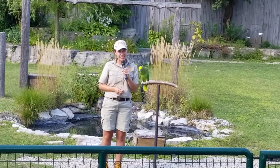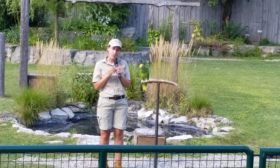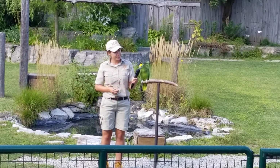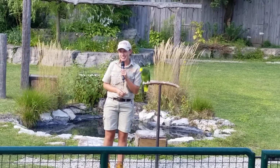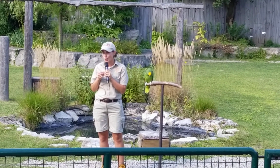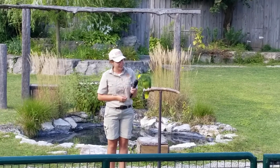A little bit of a whistle to get the girls' attention. I'm not too sure that does the trick. But once those girls are up nice and close, he loves to blow them kisses. A couple cute kisses for the girls. Now, these birds are very playful by nature, and Wasabi is no exception. So this is his favorite game. He loves to play with his trainers.